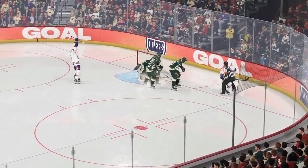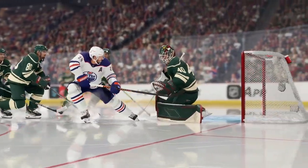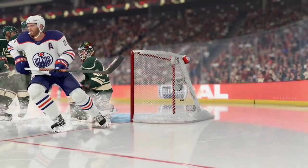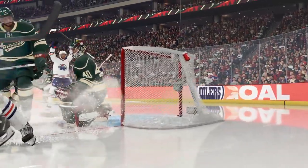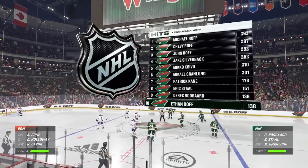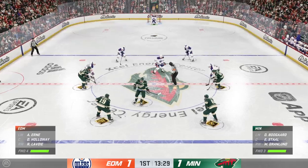Goaltender to get a read on, James. You're in that inner slot area. The puck's on the backhand, fighting for position and getting it off quickly. That's a tough one to read and a reason why it goes to the back of the net. Getting closer to the halfway point of this frame. You can feel the energy in this crowd. It's a tie game.